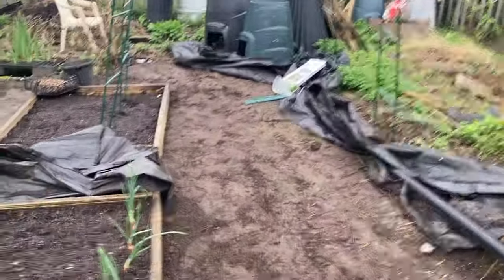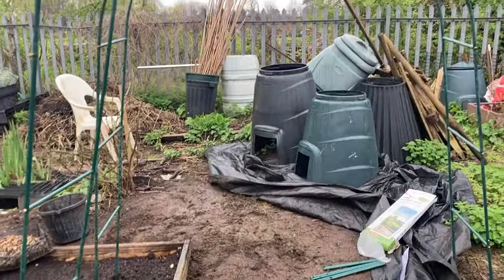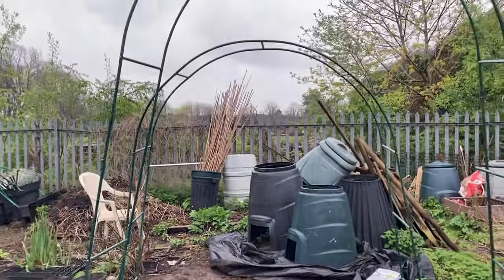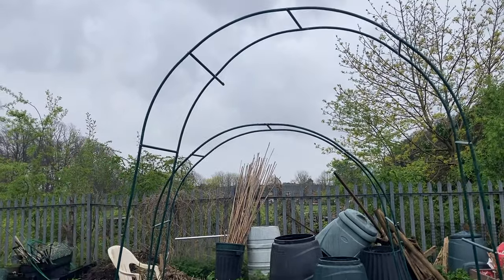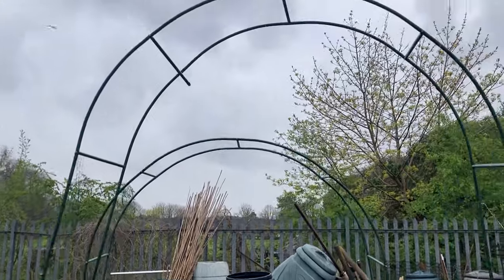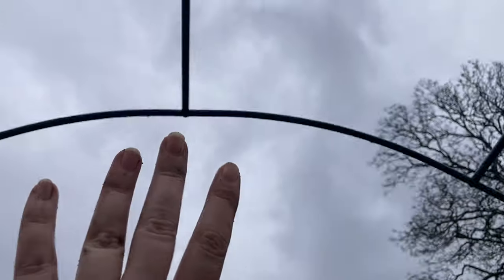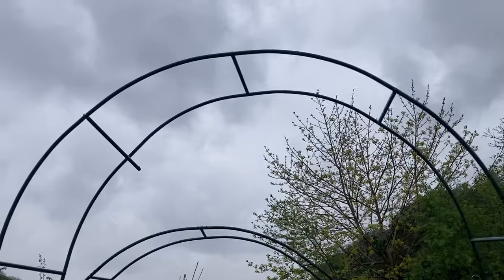Okay, it's starting to chuck it down now, so I think I should give up. But anyway, this looks ridiculous at the moment, but I've put the two arches up. The front one is not completely done, but I've put it at the height that it's supposed to be. It's so bloody tall. How the hell am I going to reach that? I'm only 5 foot. That ain't happening.